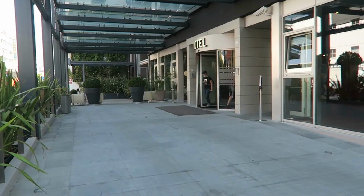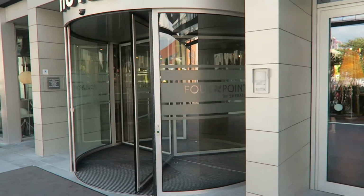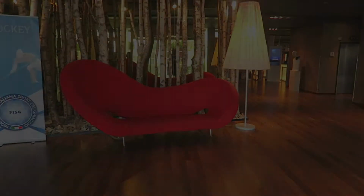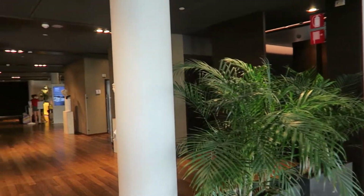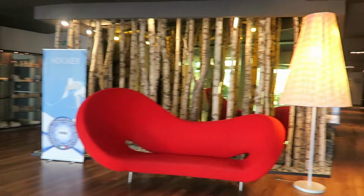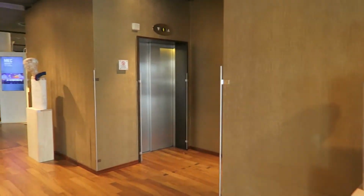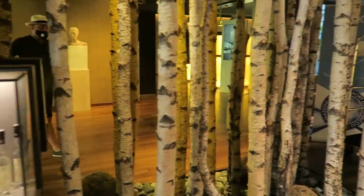And now we're gonna show you around here in the hotel. And here we got the entrance with the main lobby. Everything's very elegant and modern. They used a lot of wood and lots of artwork here in the lobby area. Here we see some local products.